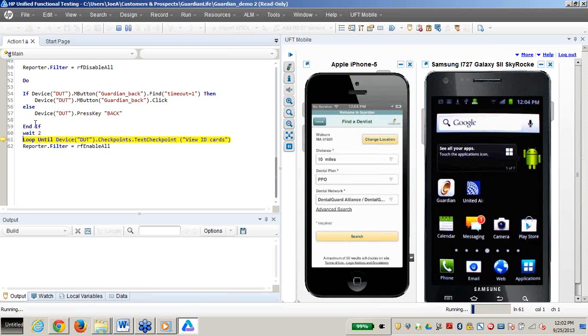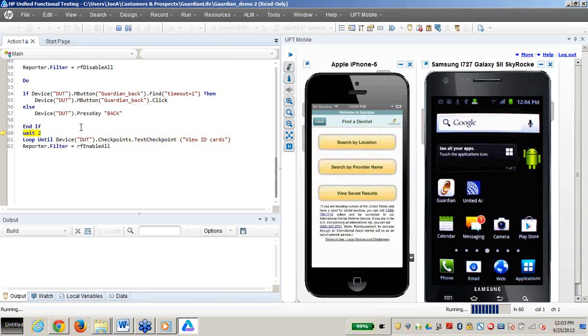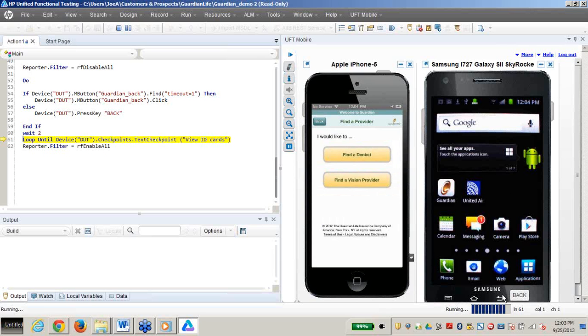Okay? What I've done now is I've actually added an if statement here at the end as to which device I'm using. In some cases, I will have to branch out. For example, in the iPhone application, there's a back button, so I'm going to click on that. With the Google application, once I start playing it back, you'll see there's not a back button, but actually a key press down here that we use. So we can put that into our script, so this one script will work for both devices very quickly and very easily.